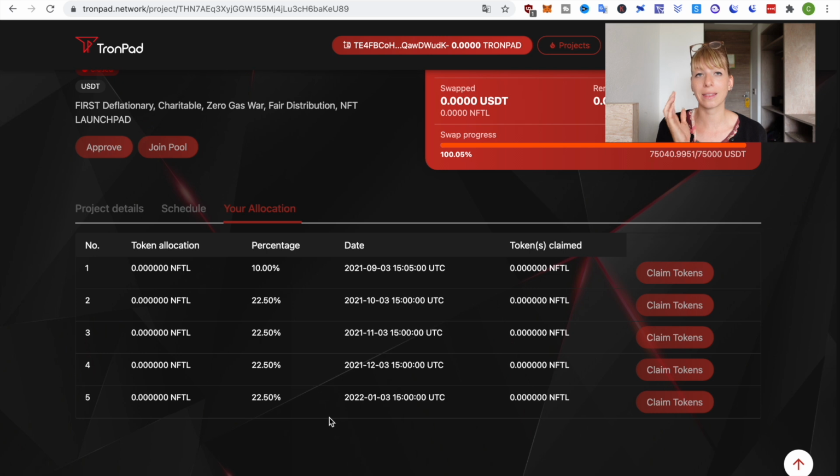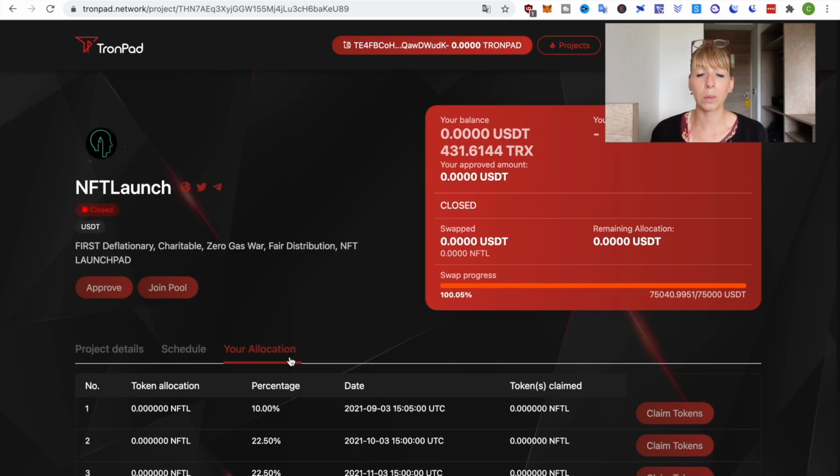So that's also an important thing to note. All of those tokens have a vesting period so that not everyone dumps them on the market straight away, so you need to be aware of that as well. That will only show up once the project is live, so you can only decide if that's worth your time or your money once this is opening up.